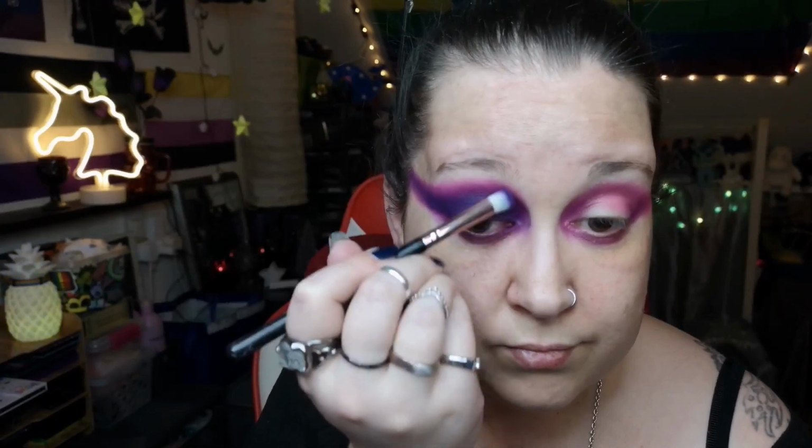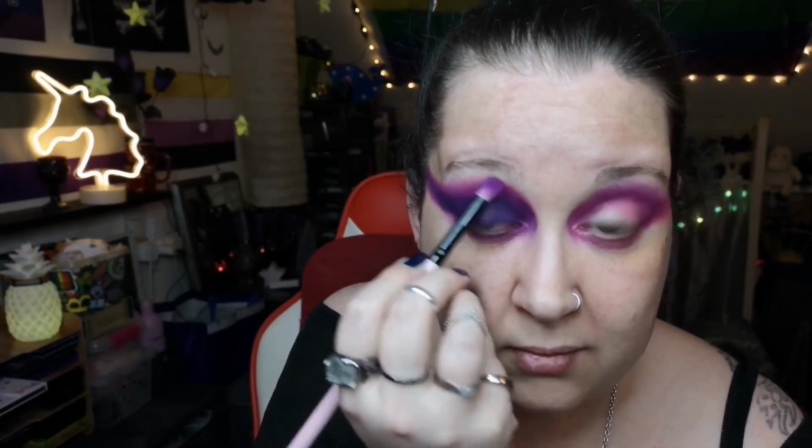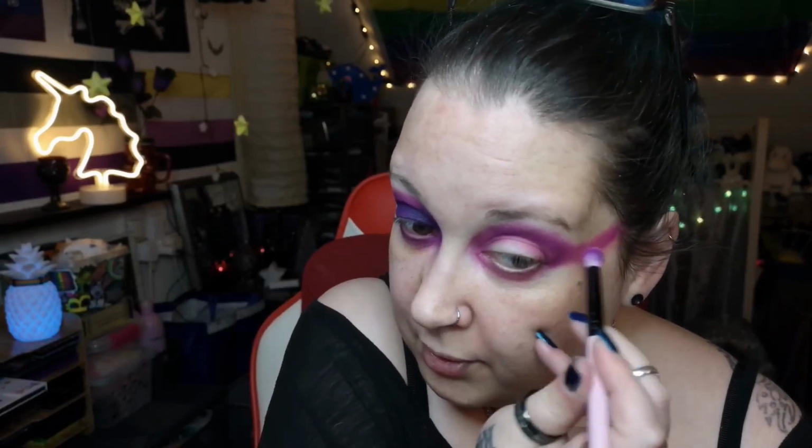Blend that up at the top. That's right underneath my brow. And I'll blend that out a little bit more, but not until I've put my foundation on. Okay. Something about the shape of my brow makes it look like it's got a dent in it when I blink. Not quite sure why. But I always forget that it does that until after I've done my makeup and I can't see it.